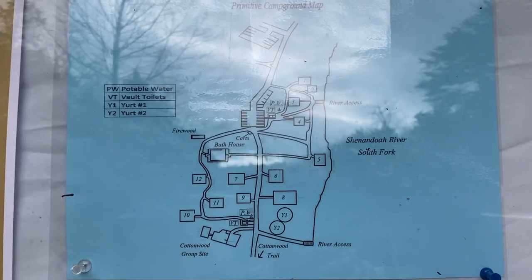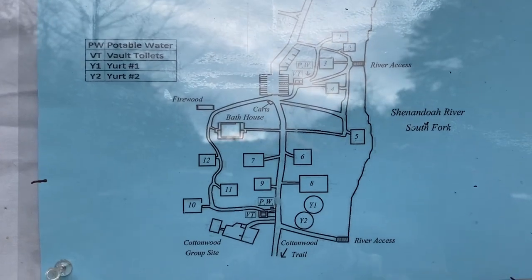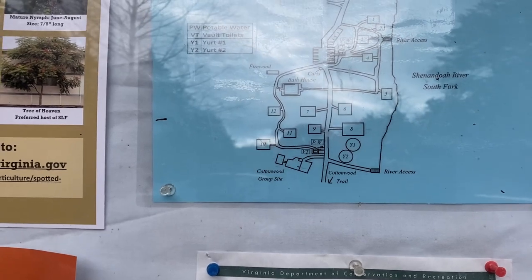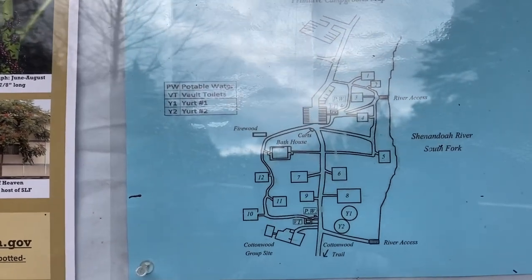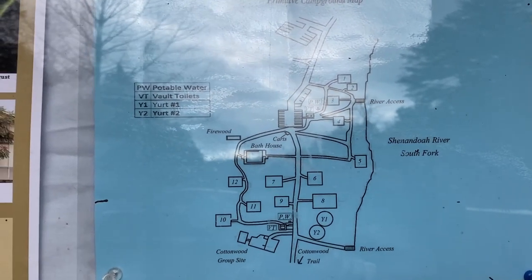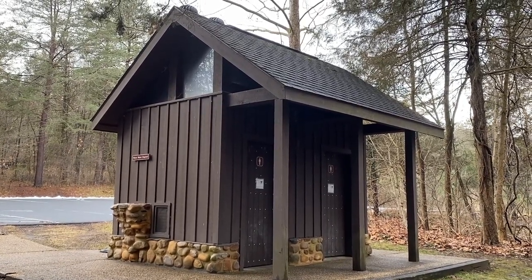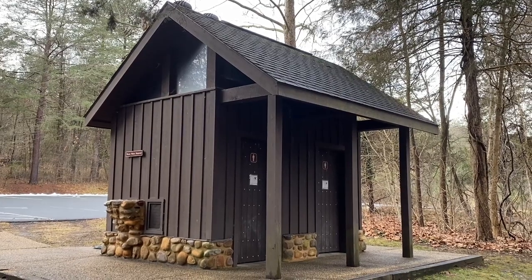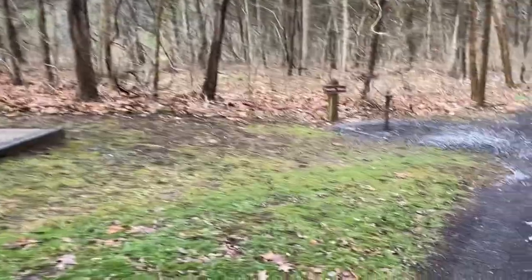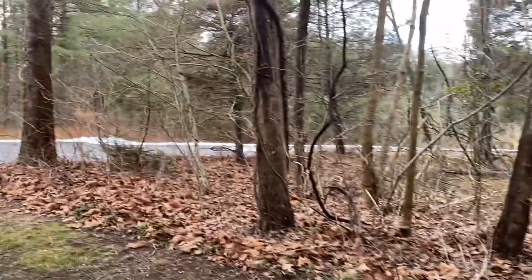This is a map of the primitive campground that I just spoke about. As you can see, it looks like there are about 12 sites here that you can reserve, and some yurts. There is also available for use a bathhouse with potable water. Very well maintained area, very pretty area.